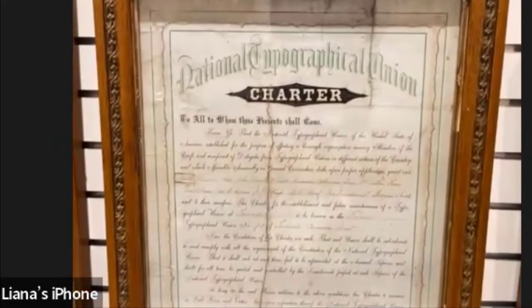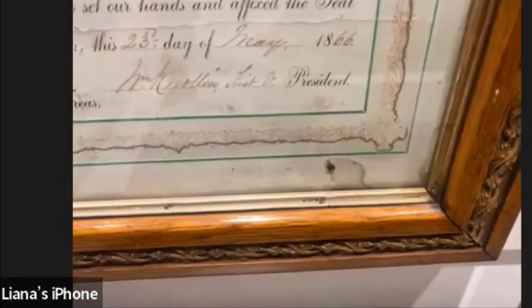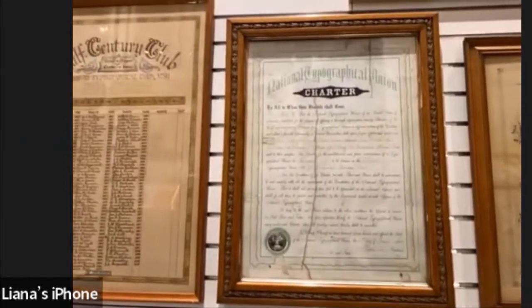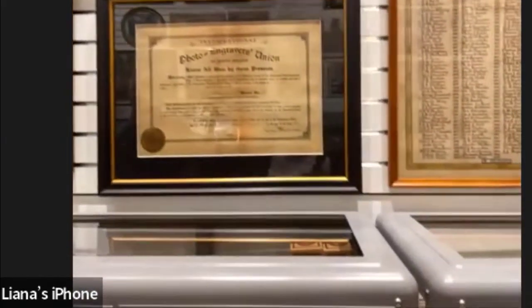Pre-press, we've got the original charters for when the Toronto Union joined the National Typographical Union in New York. They joined in 1866. And then that union was changed to the ITU, International Typographical Union. That's the original charter for the Canadian membership, and we're kind of glad that we have that. There's several other charters here and different things that are related to the Typographical Union.